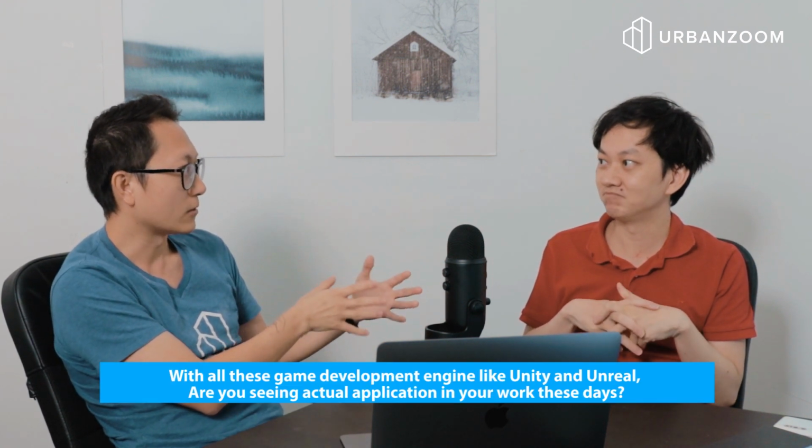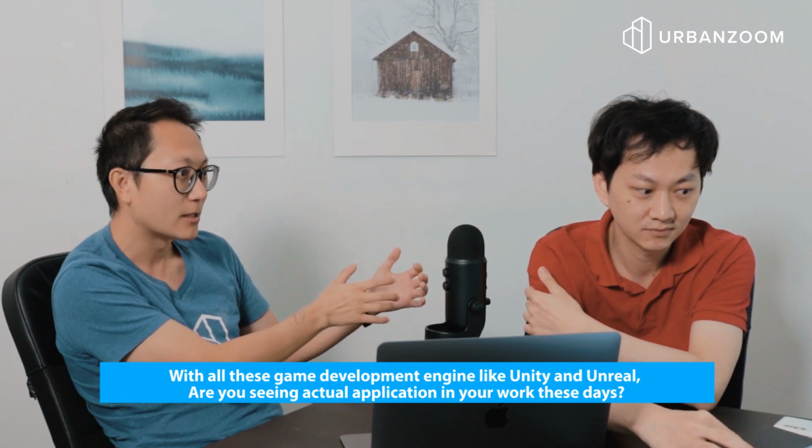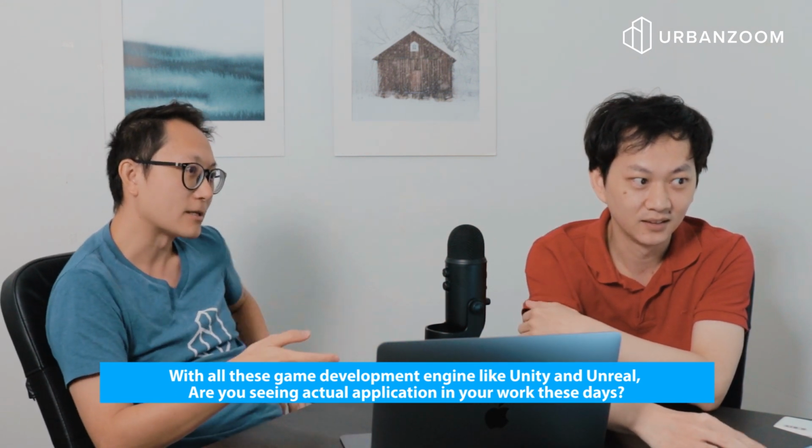In your own work, is it more just research and hobby, with Unity, Unreal Engine and all these game development environments, or are you actually seeing application in your work these days, or still exploring? In terms of research, 90% of the research is wasted. That means you will not earn any money from it, or people pay for it knowing it's just research. For game environments, the best research would be done by game developers or software engineers, not in architecture.